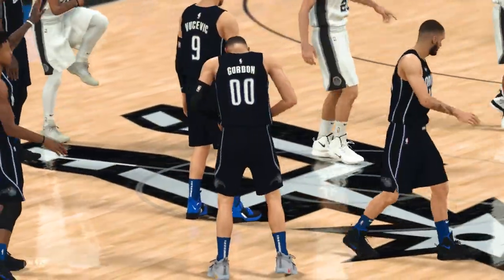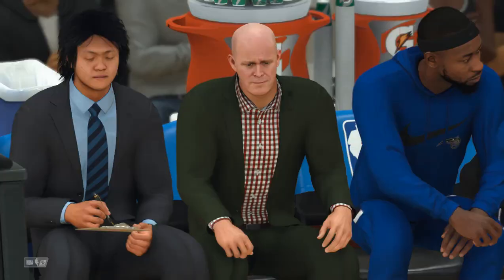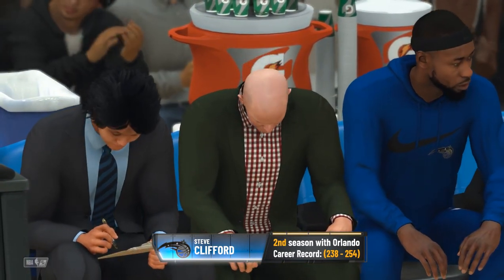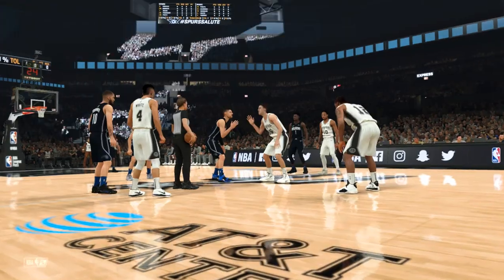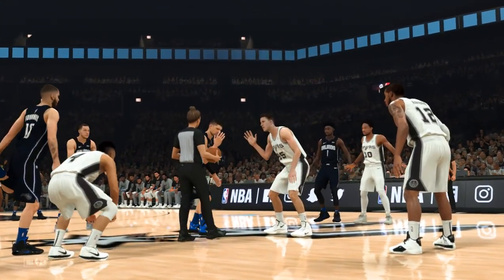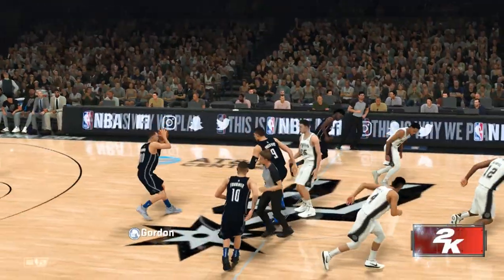Now the starting group for Orlando. At the 4 and the 5, we have Gordon and Vucevic. Fournier out there with Fultz, and it's Isaac in at the small forward. And for the Spurs, it's Aldridge at the power forward with Pirtle at center. Murray out there with Derek White, and it's DeRozan in at the 3 spot. Tip-off goes to Orlando.